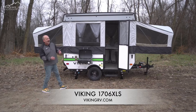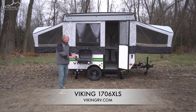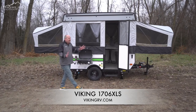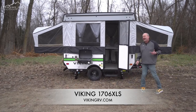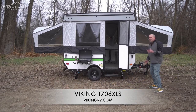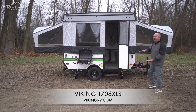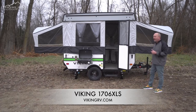Our units are designed to not be discriminating as far as age or gender. Anybody can set a Viking up and take a Viking down. What even makes it easier is our dual drive winch from Dutton-Lainson. On the front of the unit, you can use a simple cordless screw gun to take the roof up and down, as well as the same attachment does your jacks all the way around too.